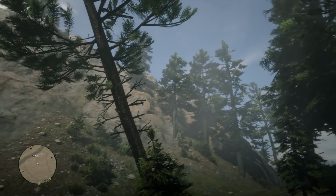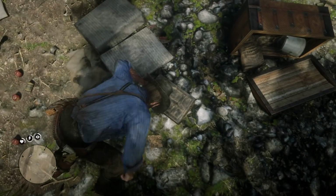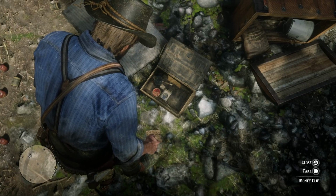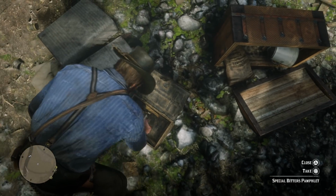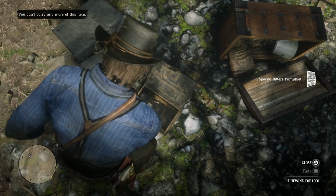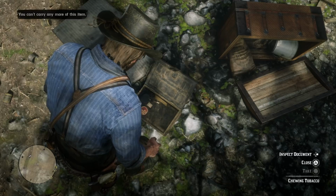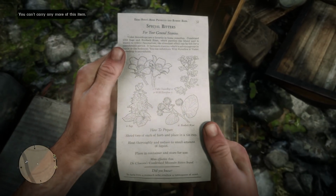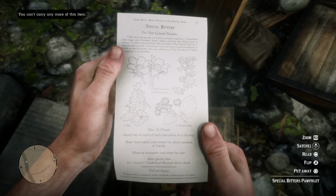And then the next thing I found was a lockbox. And in the lockbox, I actually found $10. I found chewing tobacco and a special bitters pamphlet. Whatever special bitters do for you, I actually found this and I learned that recipe. So good stuff right there. That is something that I wouldn't have found if I wasn't exploring this area. However, that's not what is so intriguing to me.